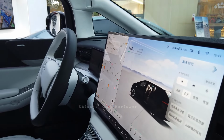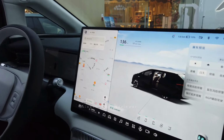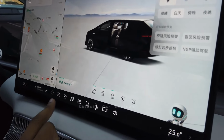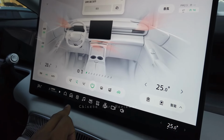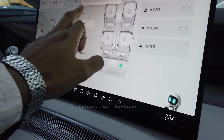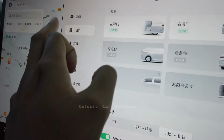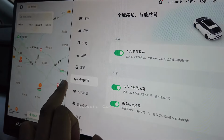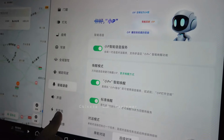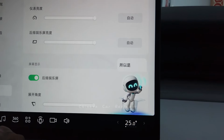Apart from that, you got a big screen. From this screen you can select your seat heating, seat muscles, and also the 360 degree cameras, all the functions you can select from the screen. Basically everything is in Chinese here, but for the global market you will get it in English. Here all seats are electric seats. You can activate your seat heating, seat muscles, and also select the lights. Here we also got a voice command robot. His name is Xiaopi. If you say "Ni hao Xiaopi," that's what he's here for.